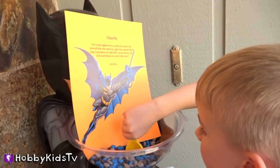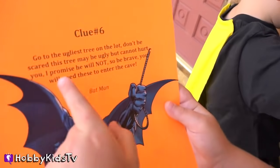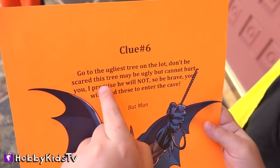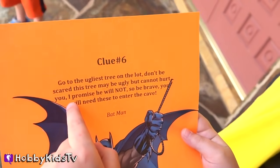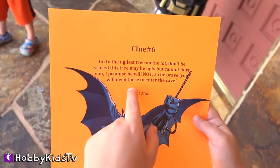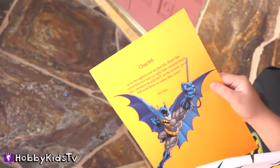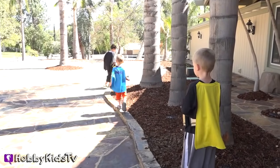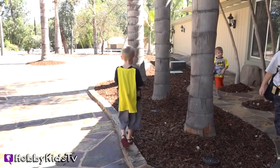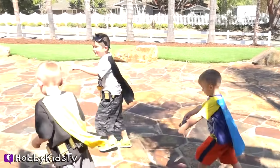Look, clue number 6. Can you read it to us, Hobby Pig? Sure. Clue 6, go to the ugliest tree on the lot. Don't be scared, the tree may be ugly, but it cannot hurt you. I promise, he will not. So be brave, you will need these to enter the Bat Cave. Where do you think the ugliest tree could be around there? Where's the ugliest tree? I see it. Over there.